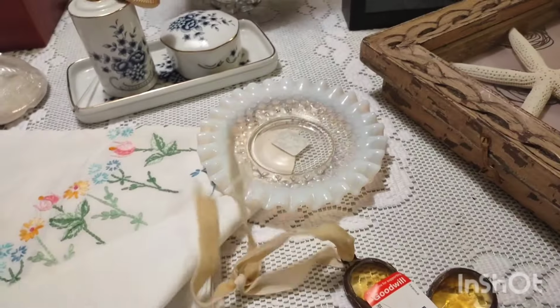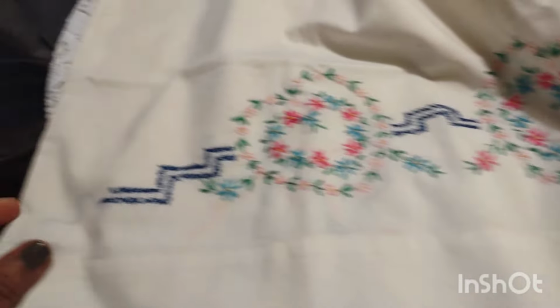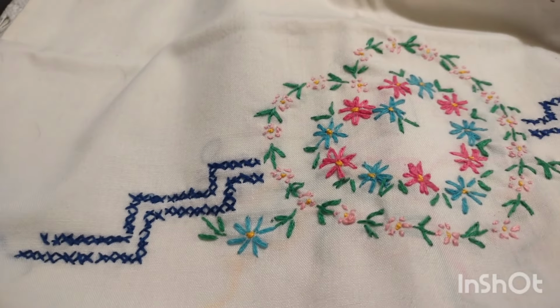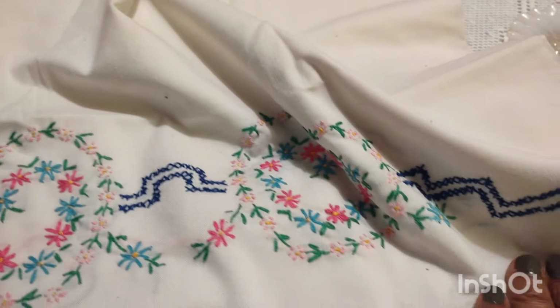Then I have some more pillowcases. Oh, here they go. The pillowcases were only 99 cents at the Salvation Army. And then this one is two in a set. I thought that was beautiful. It's like a dark blue with a heart, and it goes across. And this one was two, and they're in brand new condition.